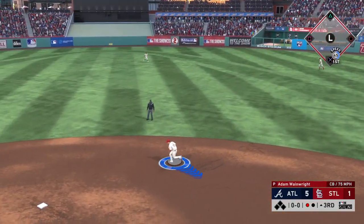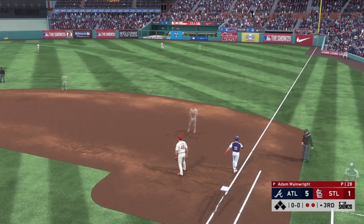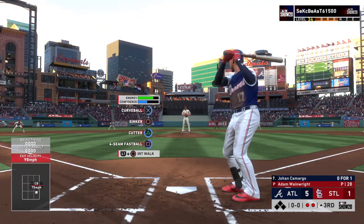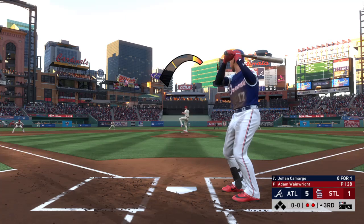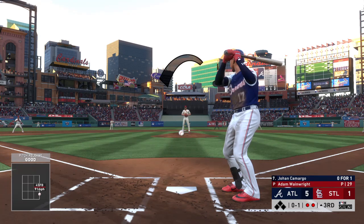Hit hard on the ground towards second. Scooped up. Throw on to first, and Wainwright has it working now. 2 away. So here's Johan Camargo, the third baseman, batting 0 for 1 in this one. Johan Camargo. Here comes the first pitch. They set the target in, and this finds the inside corner for strike 1.